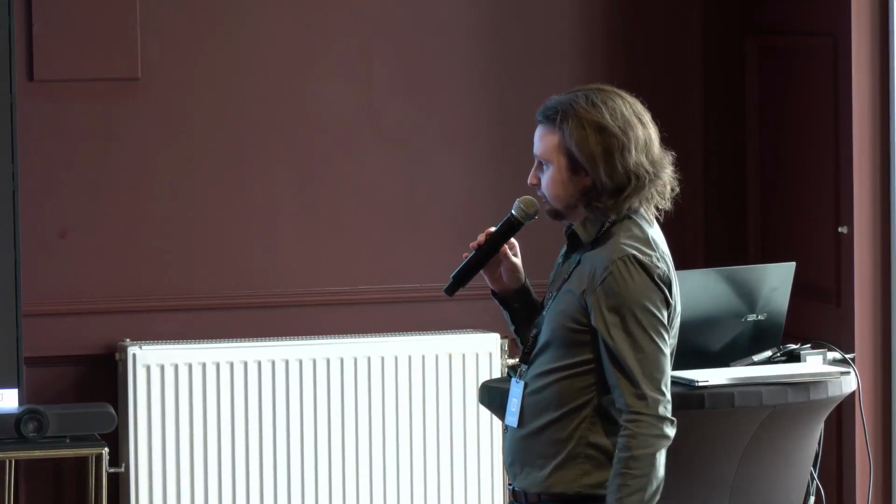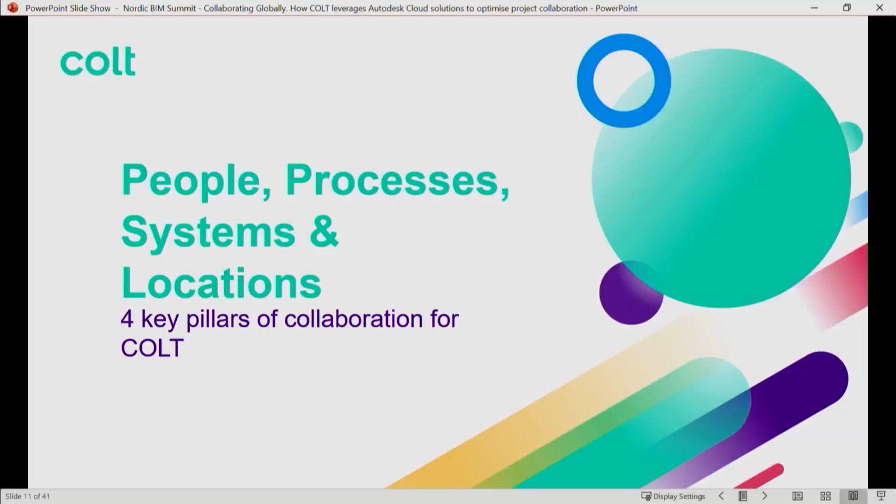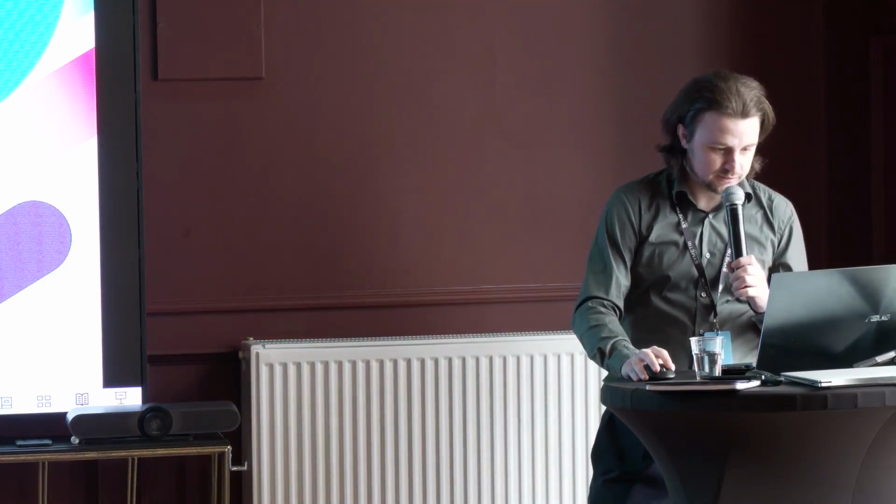So obviously, I'm talking to you today about collaboration, so hopefully this is a nice switch up from the presentation so far on sustainability, which seems to be a big figure, which is obviously important. But as we're talking about collaboration, the 4 key pillars of collaboration for COLT are people, processes, systems, and locations. So I put people first because one thing that we talked about a lot today is tech and solutions, but the heart of collaboration and working together and moving forward is every one of you in this room and everybody else on the call, and working together to improve the way that we deliver projects. So people are the key.